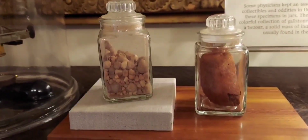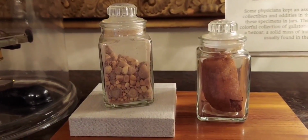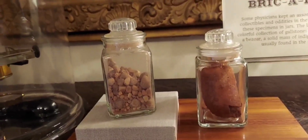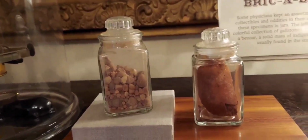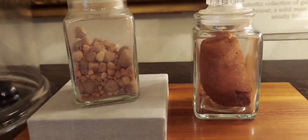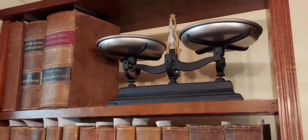Family brought us a box of things, and the doctor had been a gastroenterologist, so he apparently kept little souvenirs. Now, what are these gallstones on the left? Yes. And what's that on the right? A bezoar, particularly where people chew on their hair or eat their hair. Oh my gosh.